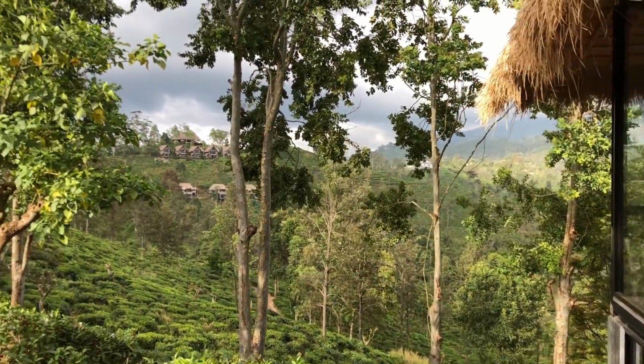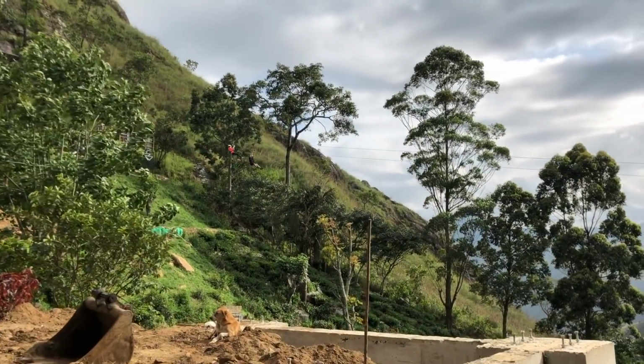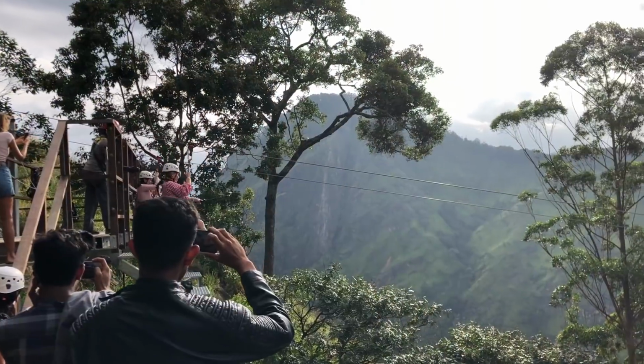Look at that. Oh, look at those chalets over there. Look at these guys. Oh, wow. This is a super big zip line that they're going on. Check this out.